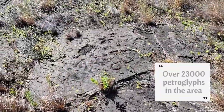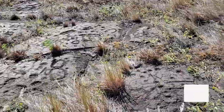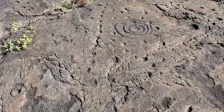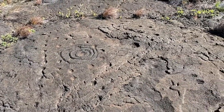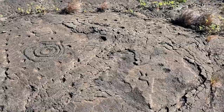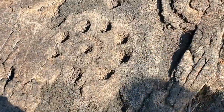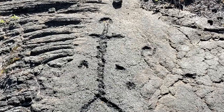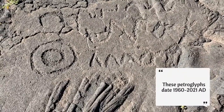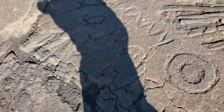There are over 23,000 petroglyphs that dot the entire area, the majority of them being circles and dots. At the petroglyph location, there is a boardwalk that goes around in a circle. Please stay on the boardwalk and do not get off of it. Now these petroglyphs date anywhere from 1960 to 2021 AD. It's a shame that visitors had to ruin this part of the landscape.